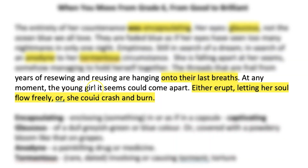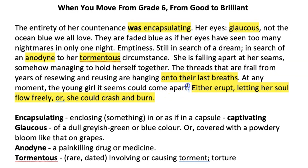At any moment, the young girl, it seems, could come apart. Brilliant, that goes back to the earlier extended metaphor about sewing. So this is great writing. But then we have another mixed metaphor. Either erupt, well now suddenly she's a volcano, which just doesn't fit with this image of her being some kind of second-hand piece of clothing, which is coming apart at the seams.